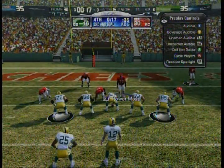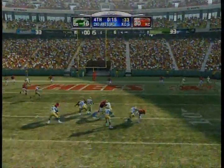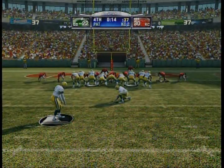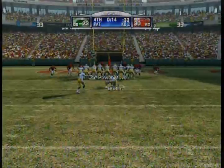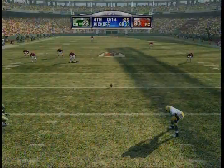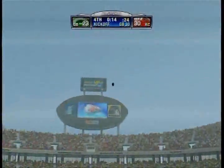Kansas City lines up in a dime defense here. Rodgers set to go to the air. And it's caught. Touchdown. Nice play call on that one to get the ball in the receiver's hand. Well, this quarterback isn't always perfect, but when he gets hot, he can make throws like that in the small spots that are so impressive. Point after is good. Gets a good kick here.